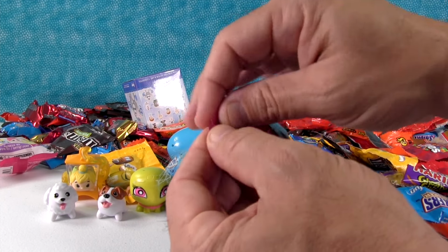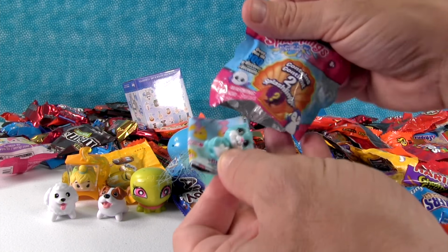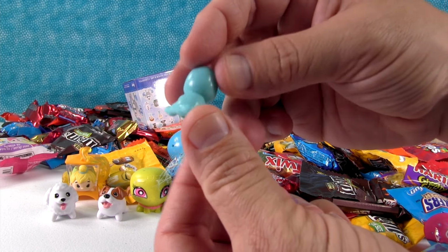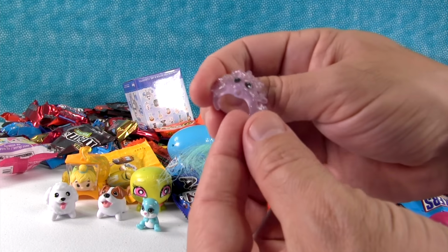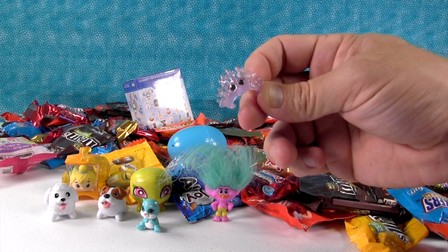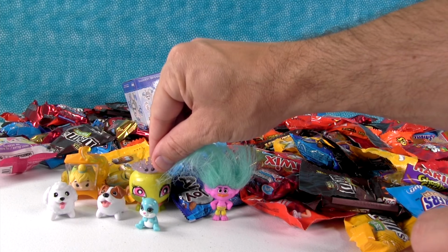I'm going to open up a Splashling 2-pack. Let's see who we get in here. Oh, hey. Oh, awesome. We got Cuddles, the little sea otter. Very cute. And we have Coralina. Is that right? Coralina Crown? No. Cory Crown. Cory Crown. I couldn't think of its name. And that's going on the turtle.